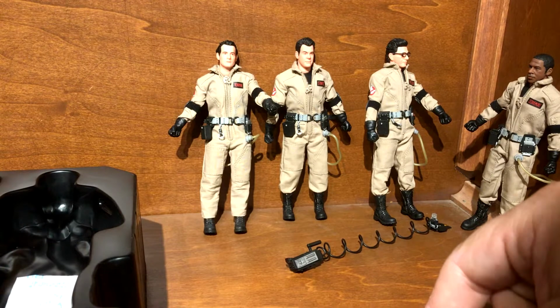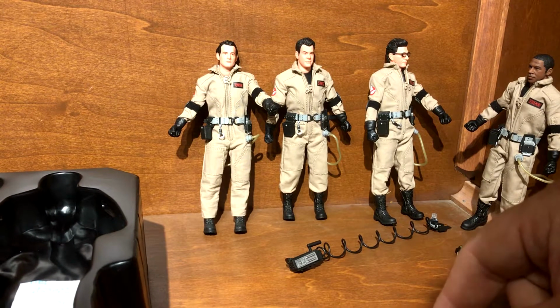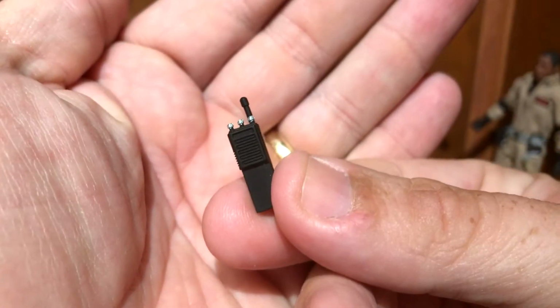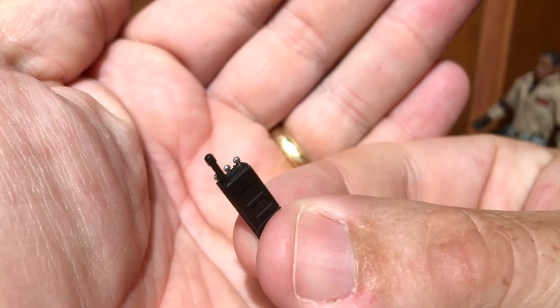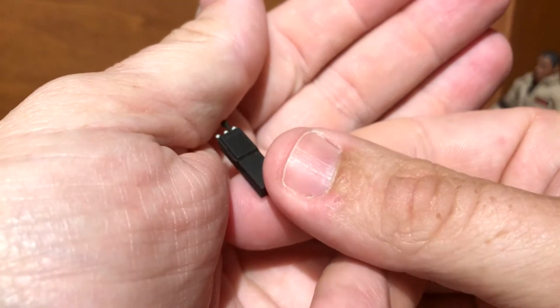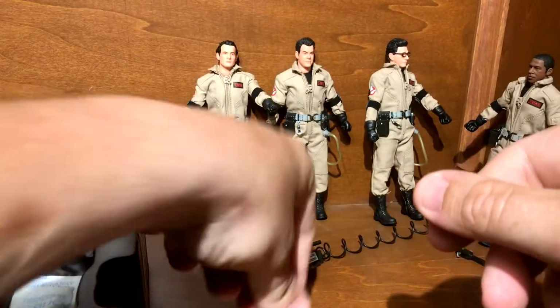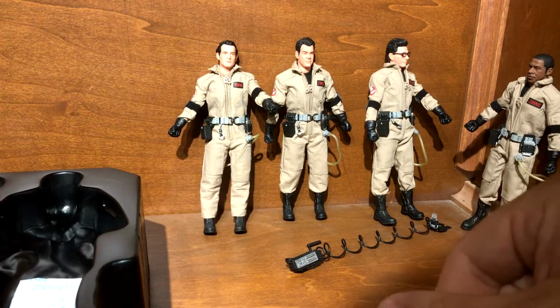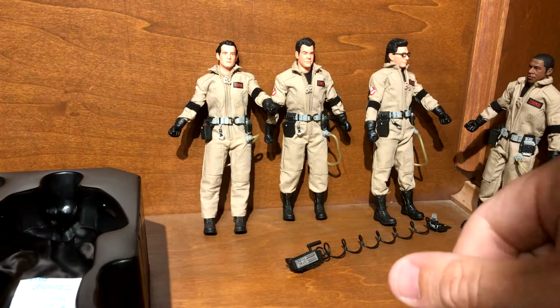So there's that, and of course the radios, the walkie-talkies. Here they are. They're okay. Nothing too fancy there. But I'll be putting those in everybody's utility belt.